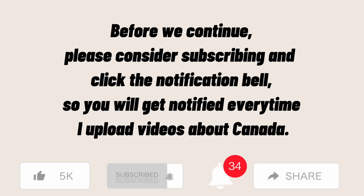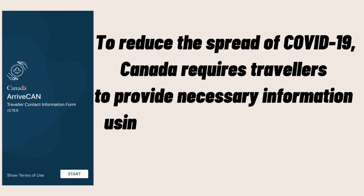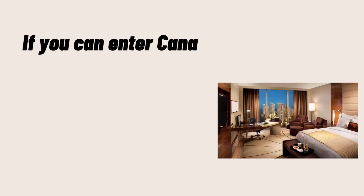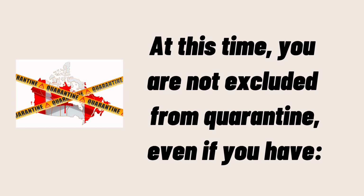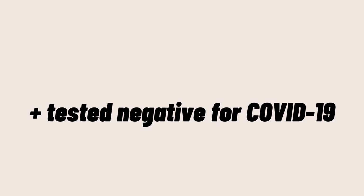To reduce the spread of COVID-19, Canada requires travelers to provide necessary information using ArriveCan at arrival time and after entry to Canada. All travelers entering Canada must follow testing and quarantine requirements to keep Canadians safe. If you can enter Canada and you have no symptoms, you must quarantine for a minimum of 14 days. At this time, you are not excluded from quarantine, even if you have been vaccinated for COVID-19, tested negative for COVID-19, or recovered from COVID-19.